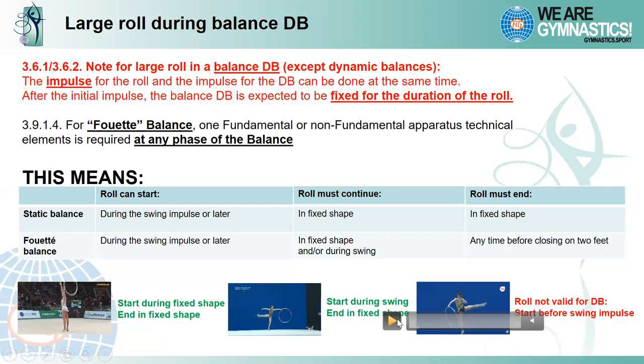Here you could see the start before swing impulse. She started the roll before the swing impulse. What does this mean? That she does not have the two large segments during the DB. This is the most important thing. The two large segments must be during the body difficulty. You see, she already started before the swing impulse.